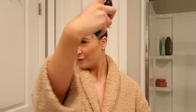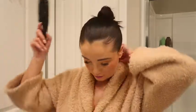Gonna probably go over with some hairspray. Make sure even the back to the bottom right here. And yeah, now it's all good to go. Everything's laid and looks good. So that's the hair for tonight. I'm gonna put away all this stuff, put on my outfit, and then we will get on with the night.